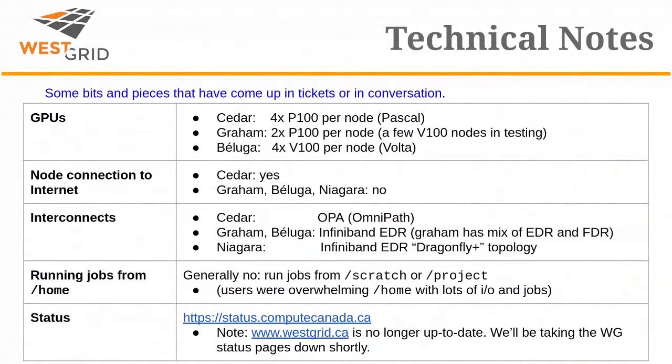Oh, and the next one, running jobs from /home. Actually, Cedar got kind of overwhelmed. A lot of people were running jobs from /home, which remember is just a small place for you to keep scripts and codes and such. And that was actually overwhelming /home. So there was kind of a sudden switch where the Cedar guys decided they really couldn't allow that. So I just noted here that you're supposed to run jobs from scratch or project and not from /home, and right now you're not allowed to.